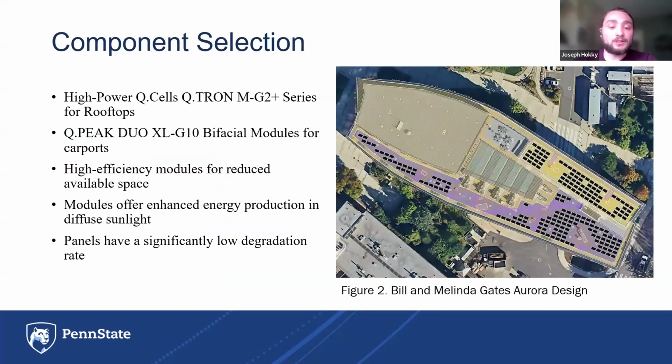Our selected components are designed for Seattle's climate, with roof designs using a ballast system with reduced row-to-row spacing to increase energy density. We have selected high-efficiency Q-cell solar modules with low degradation rates across designs to maintain robust power performance, with string inverters that are designed to favor the reduced temperature variations of the region.